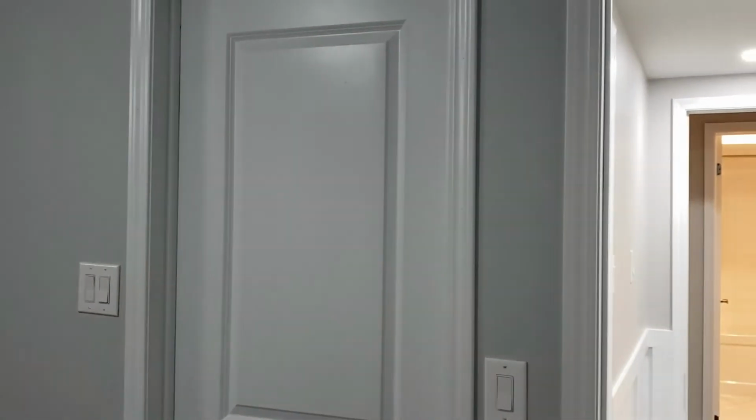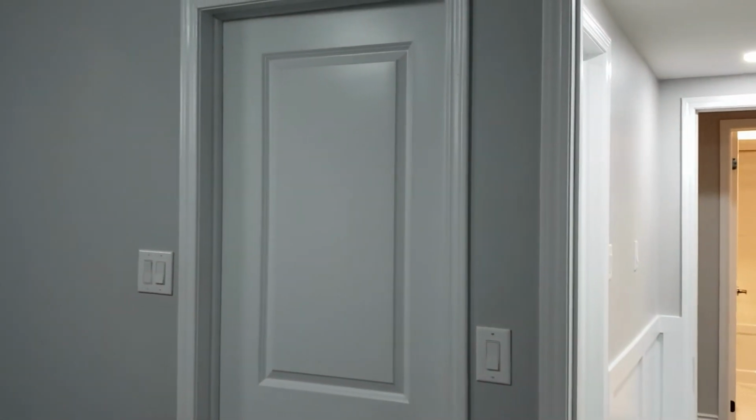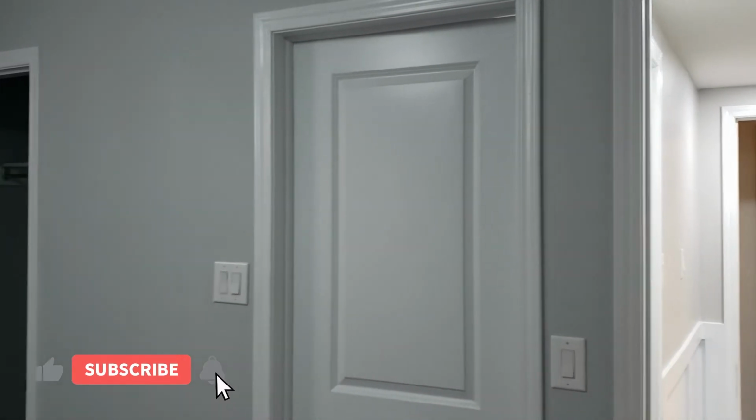So now let's make another move to the bedroom. What is unique about this bedroom is that you can actually use the washroom that was just shown. There's actually a door which is here, and once you open the door, you can actually enter the washroom over there. The same washroom can be used for visitors if you have them, and that's why you have two doors.